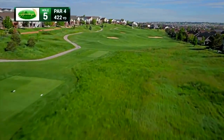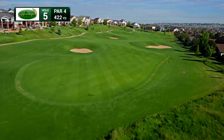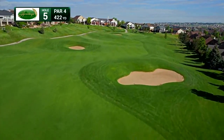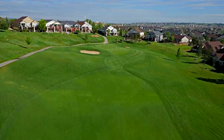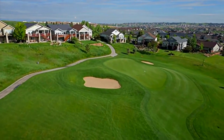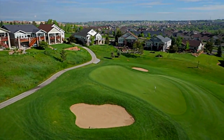The par 4 fifth, 422 yards, is next. 3 bunkers guard the fairway. Carry the left bunker with a slight fade. Big hitters beware. You could hit through the fairway. Your approach should be from the right side to get the best angle into one of the largest and longest greens on the course. Calculate your yardage correctly, as this 3-tiered green can guarantee a 3-putt.